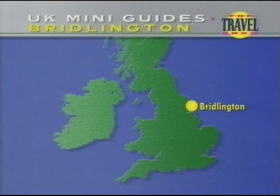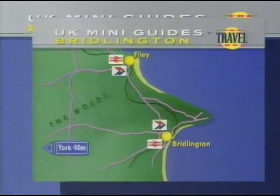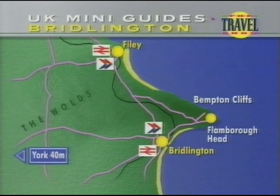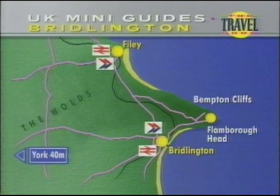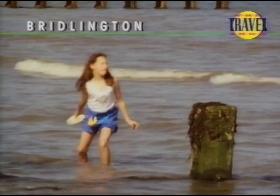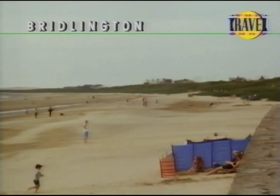This mini-guide is to Bridlington and Filey on the east coast and covers roughly this area. As well as Bridlington and Filey, it includes Bempton Cliffs, Flamborough Head and the Wolds. Bridlington is a very typical British seaside resort with shallow water and good beaches.